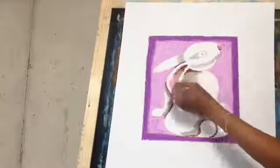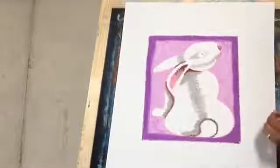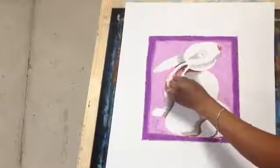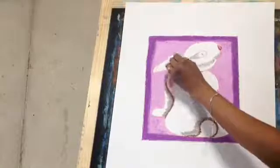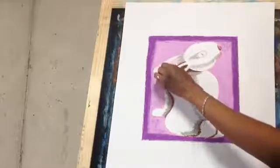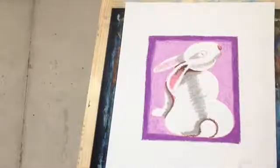Like any other bunny, the inside of the ears would be pink, and the nose is pink for a bunny. So I'm doing the same thing here inside the ears. I'm also going to add a little bit of pinkish tint to the other ear. Since the other ear is turned the other side, I'm just going to add a little shade of pink, not very dark like the other one.